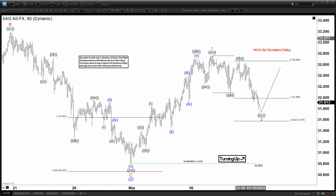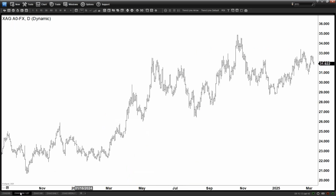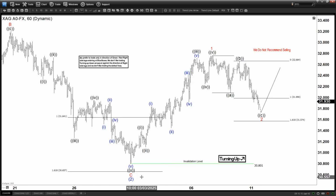Today is March the 11th, and the chart of the day for today is silver. Here is the silver spot 60 minutes time frame. So we can see we ended wave 2 of intermediate degree here, and now we are looking for a wave 3 higher against 30.8. This is turning up, since we still need to break above the previous wave 1 peak, basically to confirm that this wave 2 is really finished.